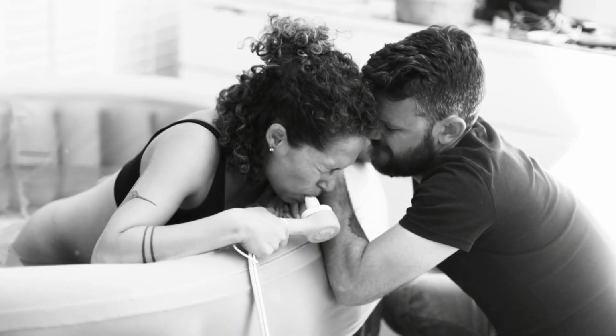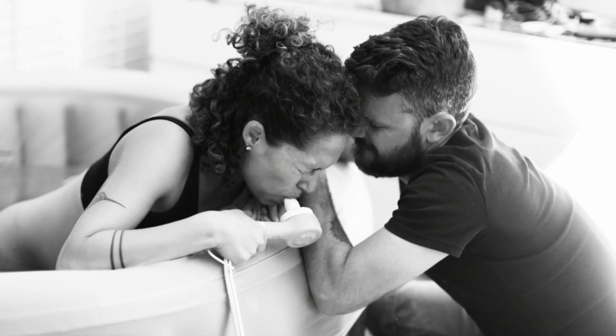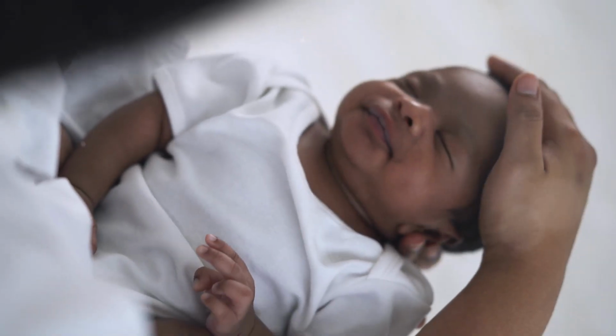Remember, every labor experience is unique, but knowing what to expect can help you feel more prepared and confident. Stay informed, trust your body, and lean on your support team. You've got this.